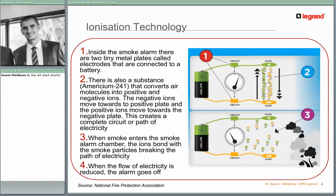So what happens is when smoke enters the chamber, those ions bond with the smoke particles that are generated by the fire, and that breaks the electricity path. And as soon as the electricity path is broken, the smoke alarm would just trigger. So in summary, that's how this technology works.